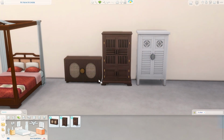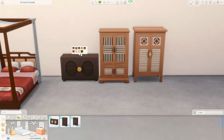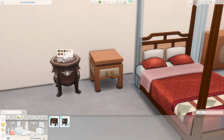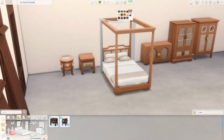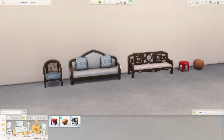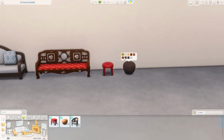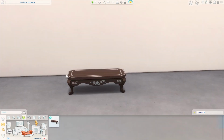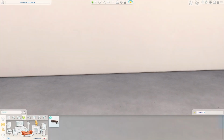I'm surprised that we didn't get more things for the walls, like paintings. But you know what? The swatches on the woods make up for it because it is so beautiful. The way that they have everything, I just don't know how to explain it, but we have a bunch of things for your Sims to pop their little booties on. The Sims will always have somewhere to pop a squat, and we also have some radiators here that do work with the fireplaces. This new coffee table is beautiful.